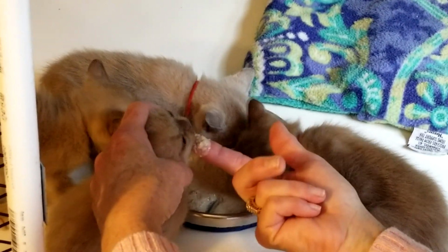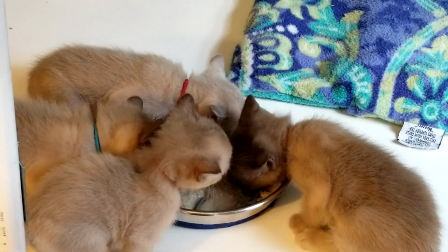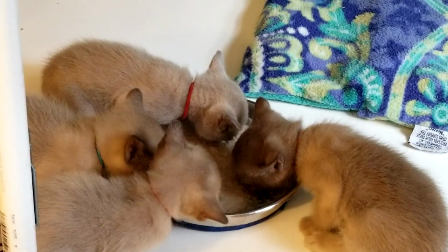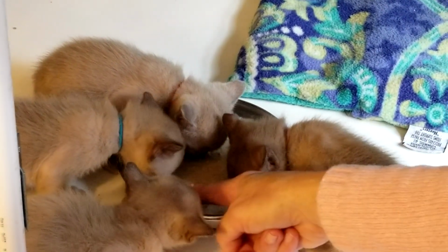Here, oh, I didn't get it in there. Okay, there you go. I kind of wipe it on the roof of their mouth so they can lick it off and get used to the sensation of solid food. Oh, she's licking her lip. Oh, she's looking for more.